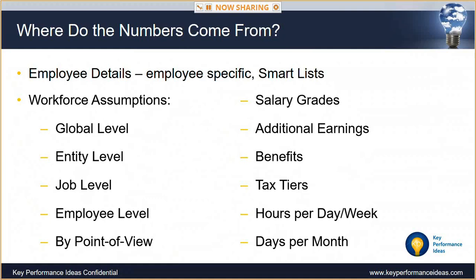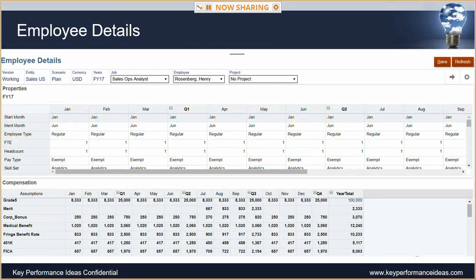There are also configurable compensation assumptions that are set by the user and connected to each employee at the job, employee, department, and more levels. We call these workforce assumptions. Let's take a look. The Employee Details tab gives specific compensation information and figures related to each employee. The top table is where you select employee-specific properties from Smart Lists. On the bottom table, you can see the employee salary, additional earnings, benefits, and tax-related outflow for every month of the year based on the assumptions I'm about to introduce.